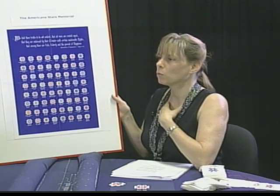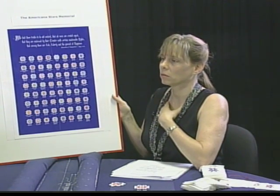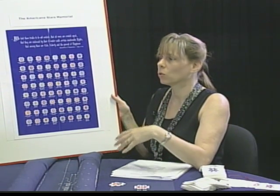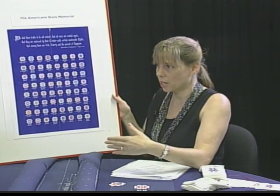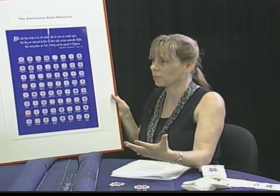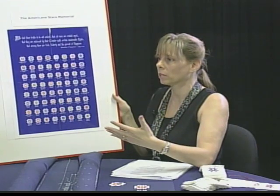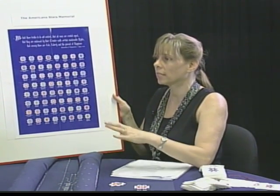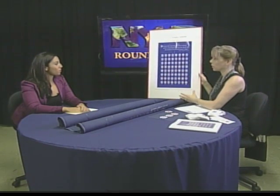Well, a lot of the memorials that I saw are concrete with names etched in, or granite, or steel, or black and white photography. And I wanted something that was more colorful and hopeful and uplifting, so that you could look at the memorial and not be sad, and children and adults could enjoy it together, not just a memorial for one area of people, and another memorial for another. I wanted something that adults and children could enjoy together.